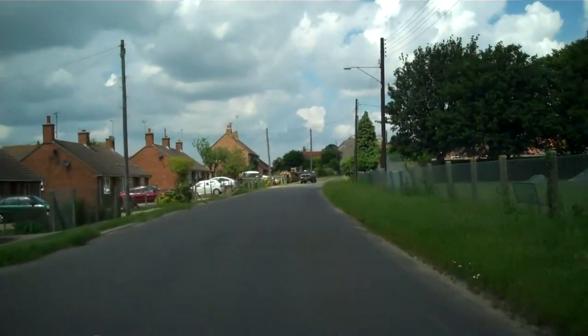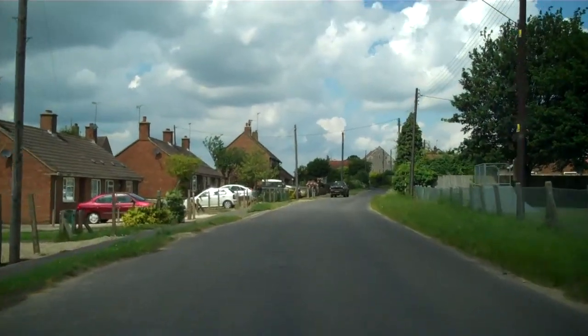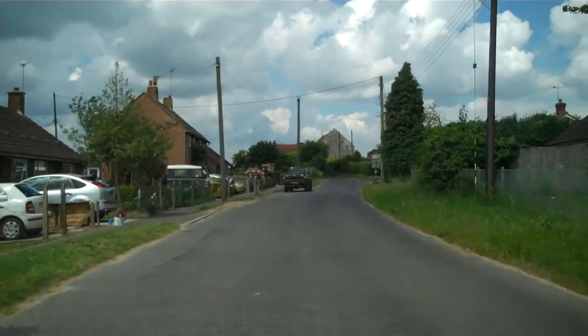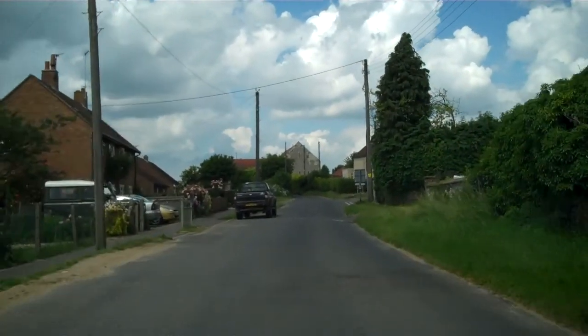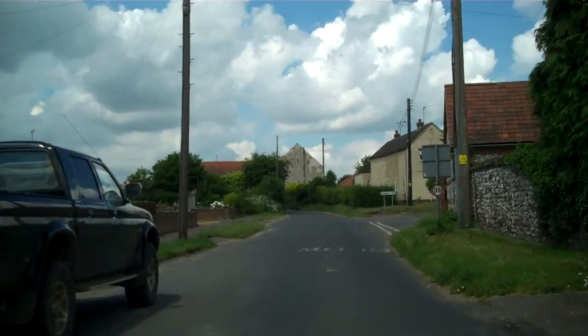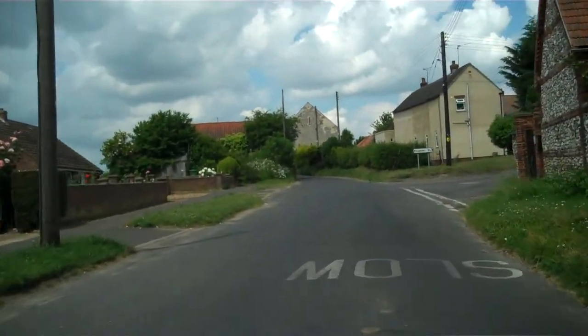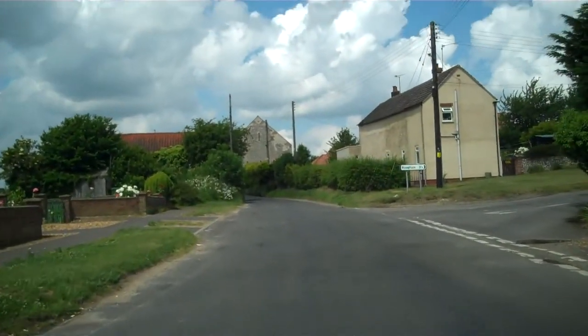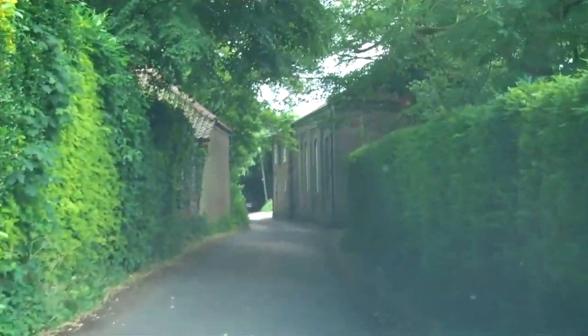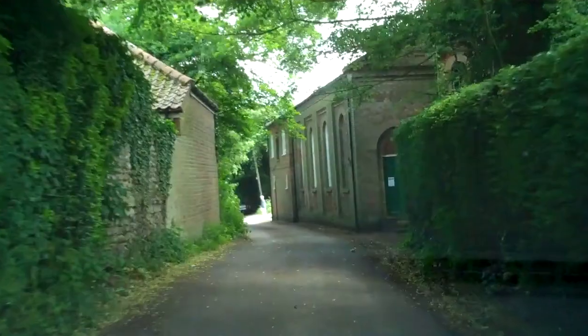Remember? Can you imagine living here? Look at all of these little houses. They're so tiny. So are you getting any of the houses? Yeah. Actually, this has two houses stuck together. Yes, they call that a semi-detached. We're on our way into the parking for the castle.